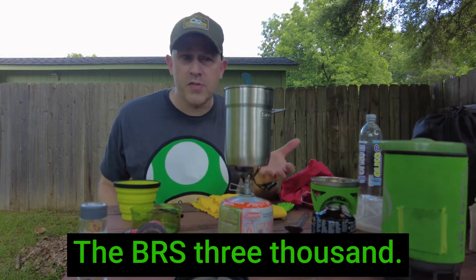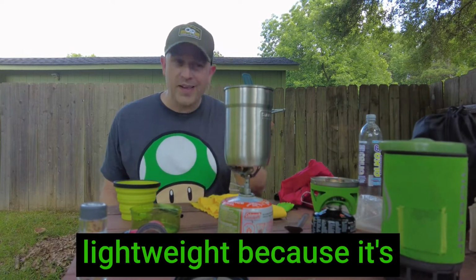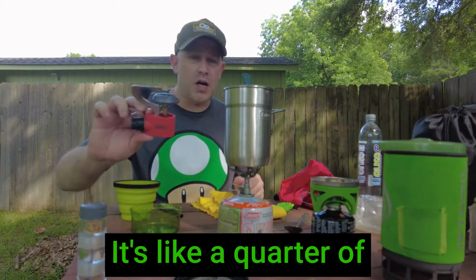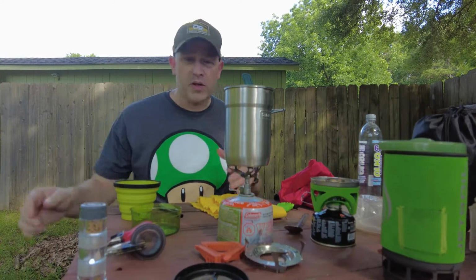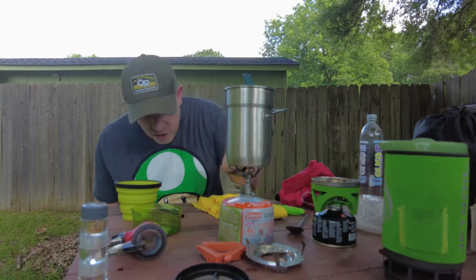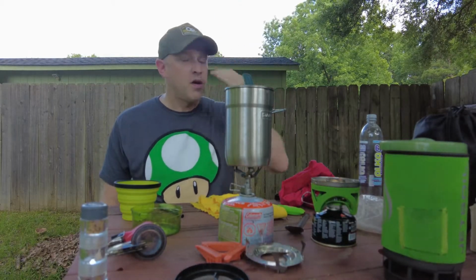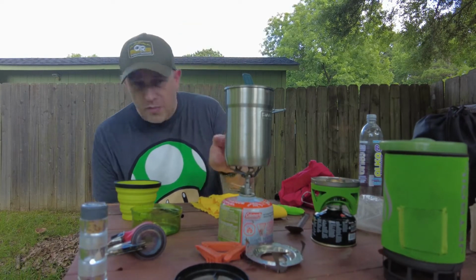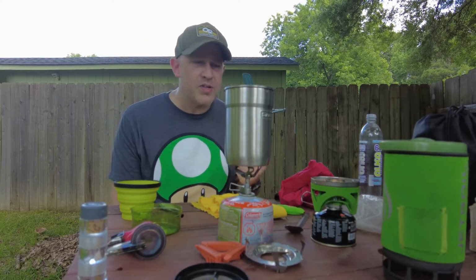Okay, the BRS 3000. Great little stove. Very lightweight because it's made of titanium, weighs less than 2 ounces. It's like a quarter of the weight, maybe even less than that. Yeah, about a quarter of the weight of this one. What are the disadvantages of it? As I already said, it's not super wide. So if you want to use anything besides a small cup on it, or something maybe slightly a little bit bigger, it's going to be probably difficult to do that. I'm not going to say it's impossible.